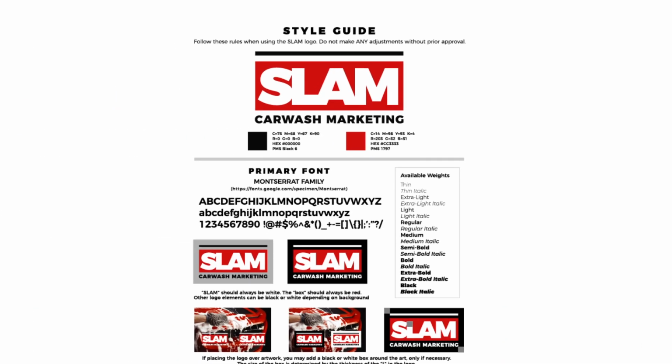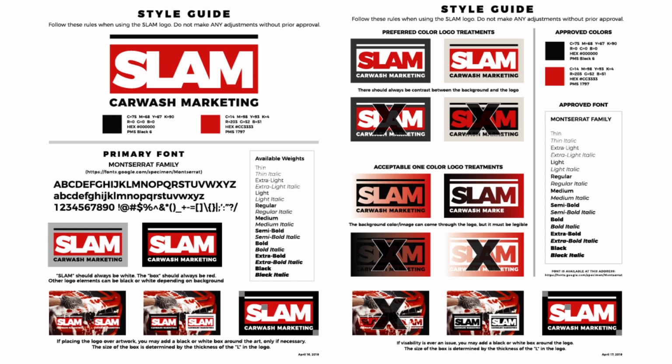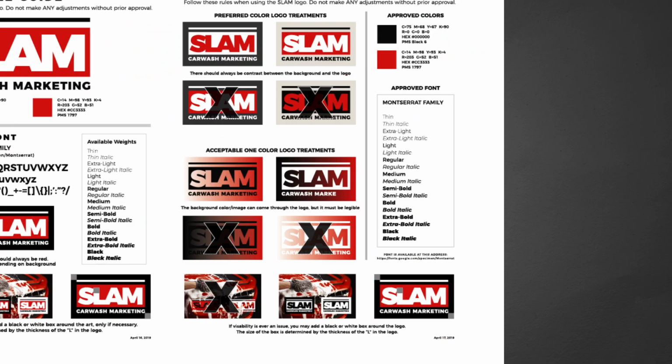A brand guide is a document that goes into great detail on how you can and can't use your logo. It also lists out approved fonts, colors, and icons. That way, next time you hire somebody to make a sign, you give them this document and they follow it to a T. This is how you begin to have brand consistency.